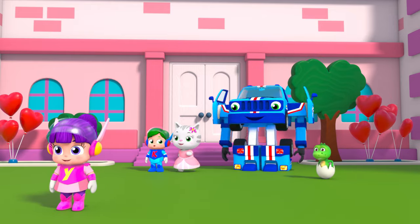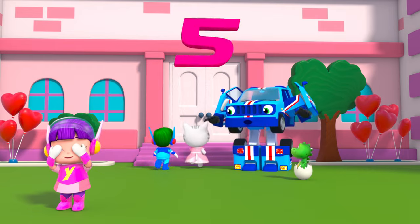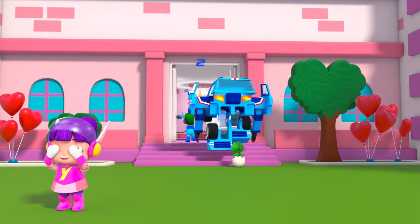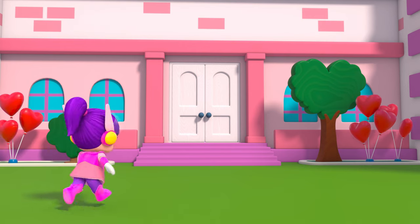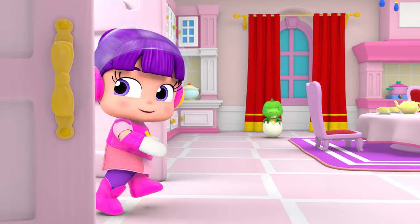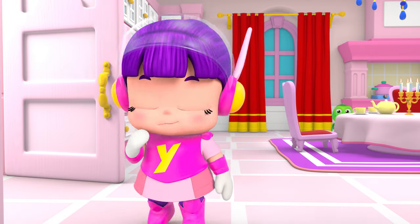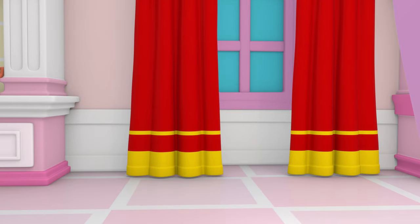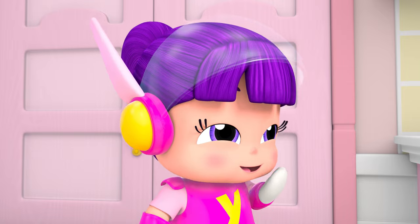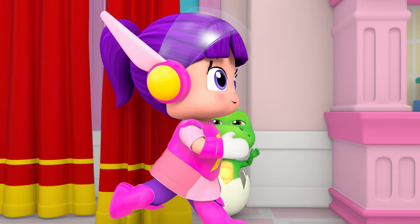Let's play hide and seek. 10, 9, 8, 7, 6, 5, 4, 3, 2, 1. Ready or not, here I come. Let's play hide and seek. Quickly hide, I won't peek. Will you get down really small? Will you stand up really tall? Will you curl up like a ball? And hope you won't be seen at all.